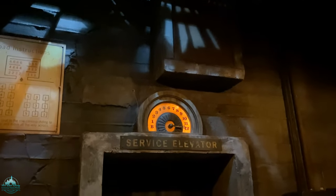Alright, just about that time. Yeah, we're going down. Let me see those hands, people. Wrong ride. All right, we just got off the Tower of Terror, and we'll put our ride photo in.